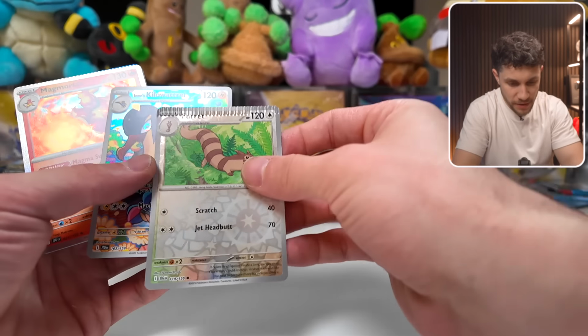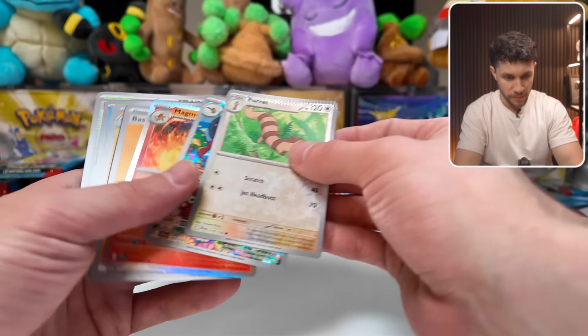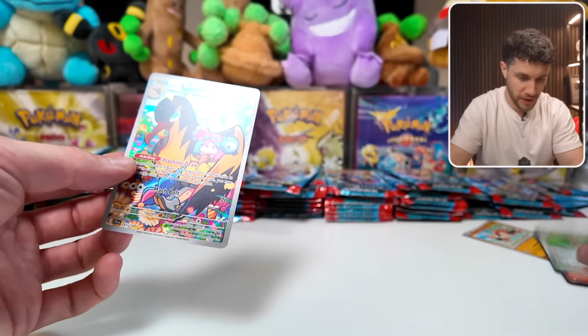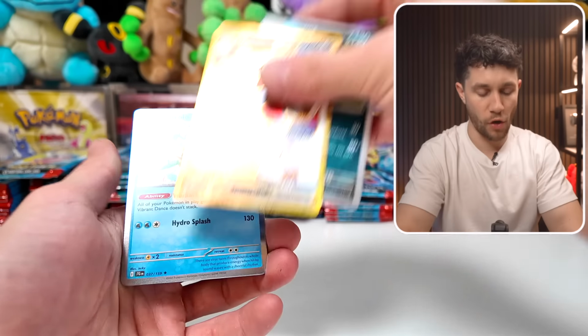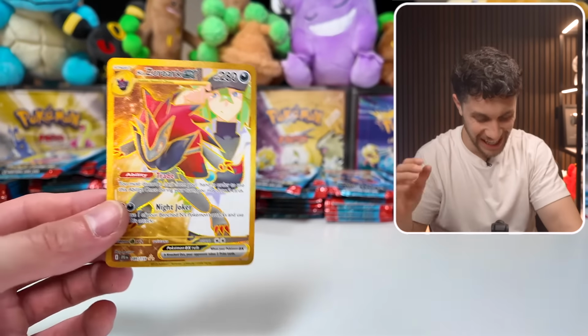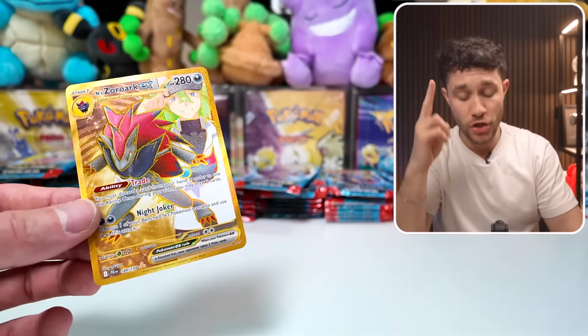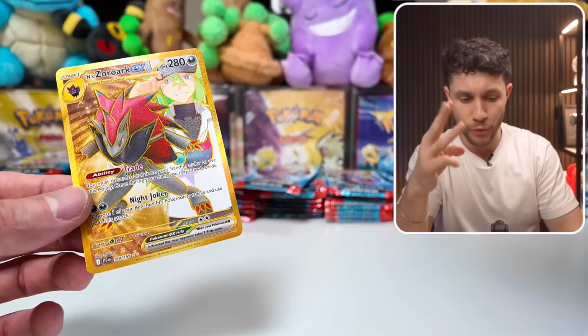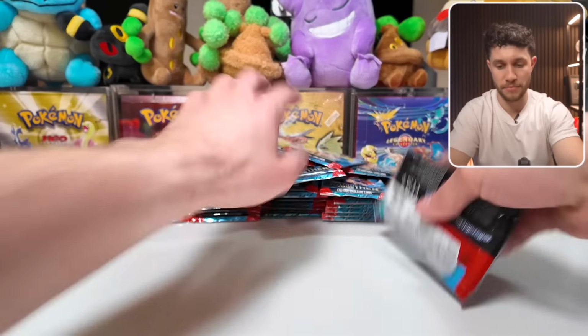Look, this got crimped. Look at this Furret on the top, you see that? Crimped Furret, crimped Magmortar. Unfortunately, or fortunately, I guess, the Kilowattrel didn't get crimped. That would have been so sick, though. Oh my god, again, bro, again. Gold Zoroark EX. We got a lot of Zoroark today, man. That's 2 gold Zoroark, and I think 2 or 3 SIRs. Insane. I'm gonna consolidate all the packs right here. Big, nice pile of packs.